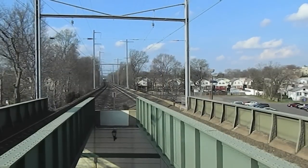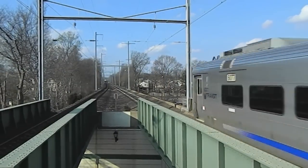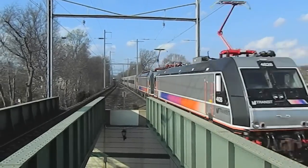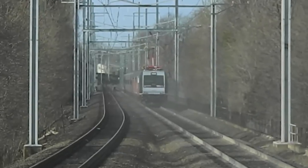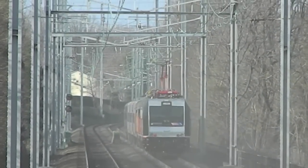This is a special train, unknown, heading towards Meadows Maintenance Complex in Kearny, New Jersey, with two double-headed ALP-46s, first generations, three retired Comet 3 cars, and one Comet 5 cab car.